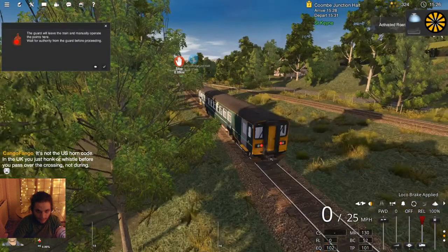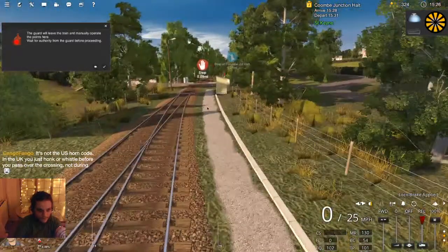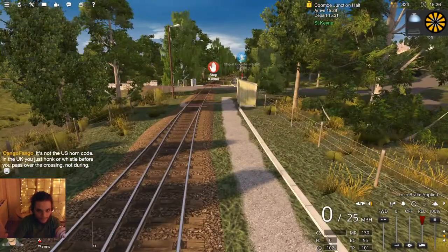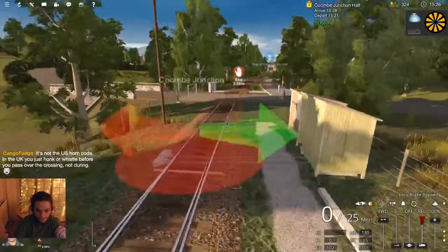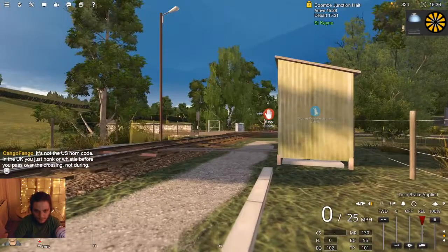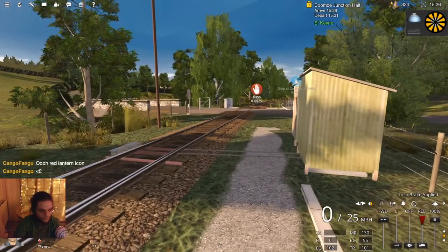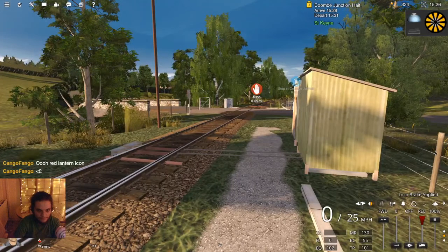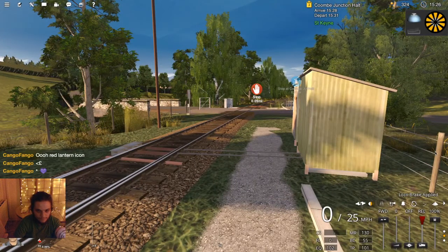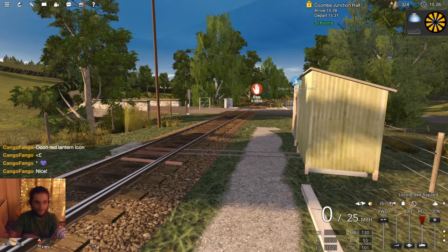Now it'll switch the junction. The guard will leave the train and manually operate the points. Wait for authority from the guard before proceeding. Yes. Let's wait for him to appear, if he indeed does appear again on this way back. I've got time.